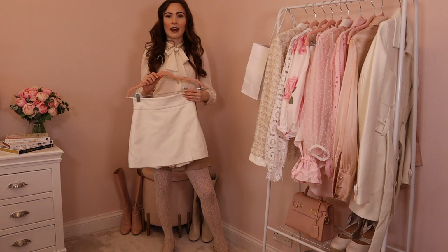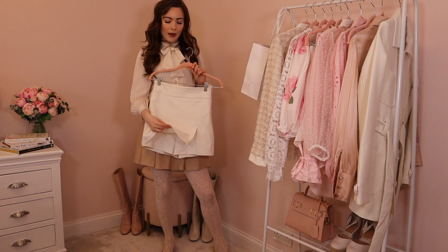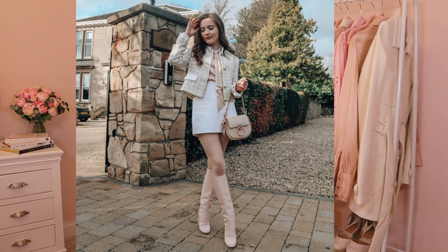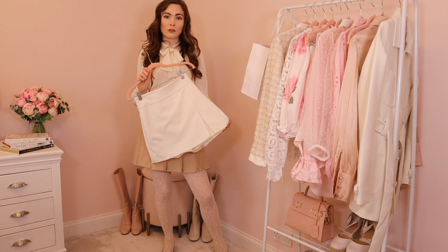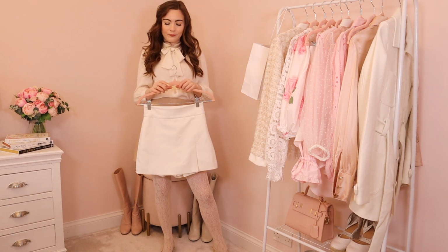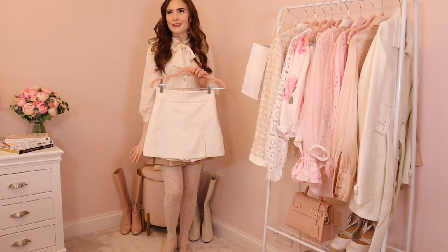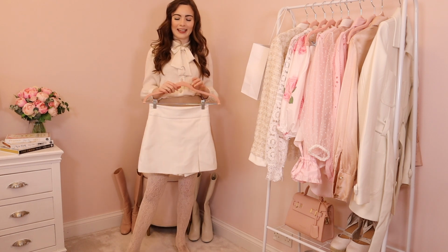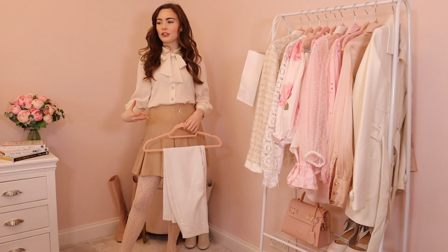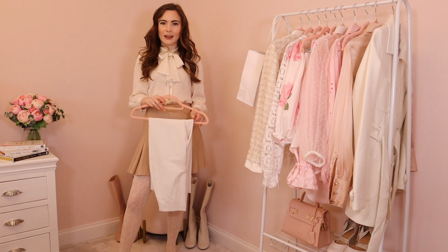So the first item I have here to show you is from Zara. It's a little white skirt. I've worn this non-stop since having it. It is just the perfect little skirt, goes so well with everything, can be dressed up and dressed down, and I'm just so happy with it. It fits absolutely perfectly, and it looks really cute with little white tights, and definitely a must-have.